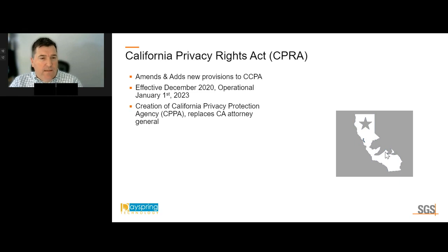I think one of the key things here, besides the enforceability at the end of this year and the beginning of next year, is the creation of an agency. Back to that consumer rights advocacy: there's an agency now, where it used to be the Attorney General that enforced this. So those fines I was talking about, there are actual customer advocates that can help support customers in claims and actually go after these businesses that are not following or are violating CCPA and now CPRA.